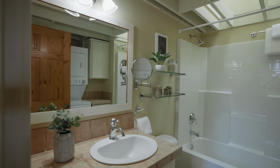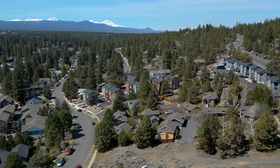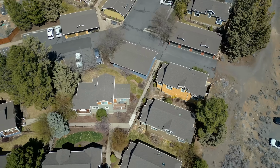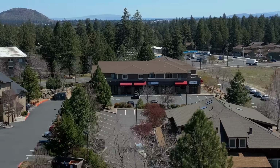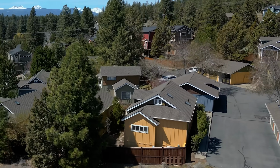With good storage, a detached one-car garage, and extra parking, this home offers both convenience and style. Ideally located near restaurants, a bookstore, and a wine bar, it's a truly special place to call home.